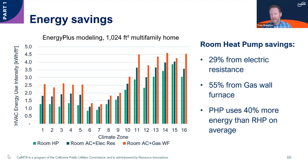But even within that one unit in one weather, you can have a significant difference in the energy consumption in each unit if it's on the top floor, the bottom floor, south facing, north facing. So just want to say that as a caveat to how we view energy modeling as kind of directional.